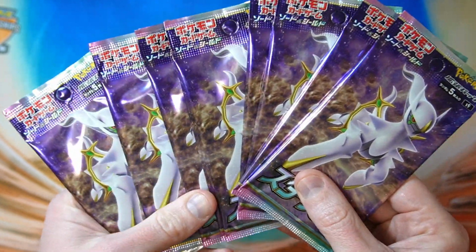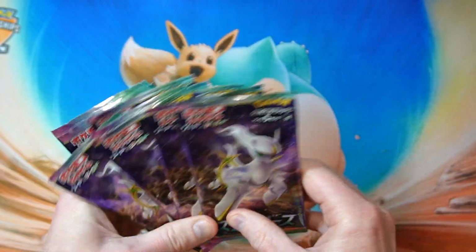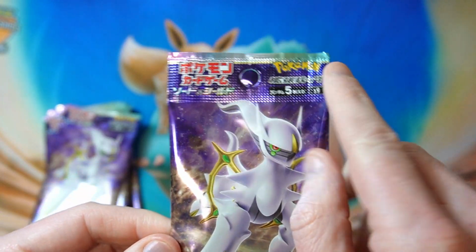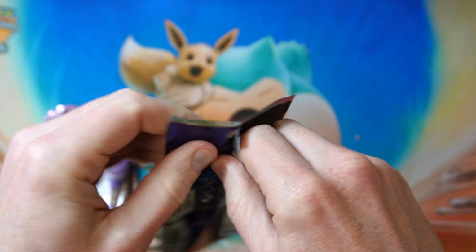But I'm feeling good. I'm feeling like we should get a nice pull today, so let's see how we go. Those are nice looking packs. I really do like this pack. I really like the gradient color on the top. You've got the little bit of blue to silver to pink on that side. Nice little touch. Very subtle. I really like that. Looks really cool.